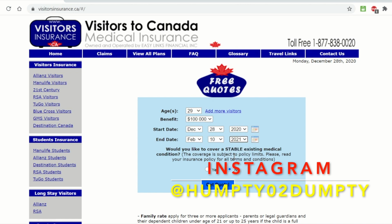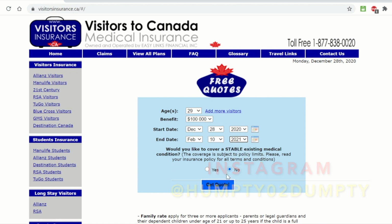And would you like to cover a stable existing medical condition? So I'll say no here. The coverage is subject to policy limits. Please read your insurance policy for all terms and conditions. So no is basically if you're not already suffering from some medical condition. In my case it is no. If you have something already, you can say yes, and then you can get the quote.